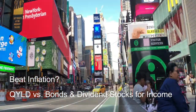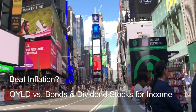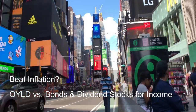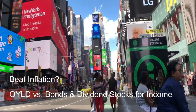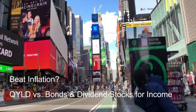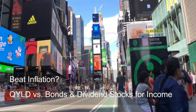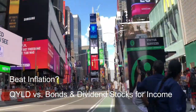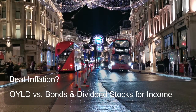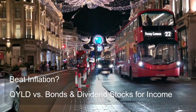Pros of QYLD. 1. Higher potential income. QYLD often boasts a much higher yield than traditional dividend stocks or bonds, making it attractive for income-seeking investors, especially retirees, or those needing a steady cash flow. 2. Downside protection. The covered call strategy offers some protection against stock price declines compared to solely holding dividend stocks. 3. Diversification. Gaining exposure to the Nasdaq 100, a high-growth index, offers diversification beyond just dividend-paying companies. 4. Automation. The ETF automatically implements the covered call strategy, eliminating the need for individual stock selection and option management.